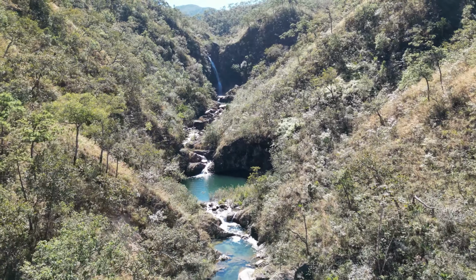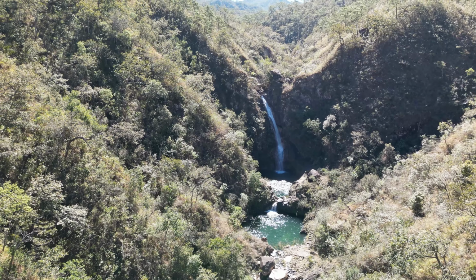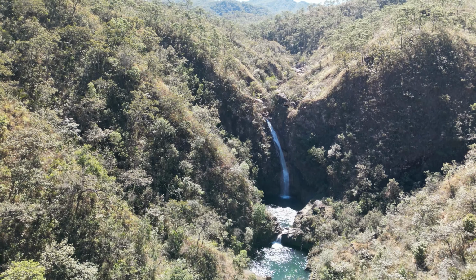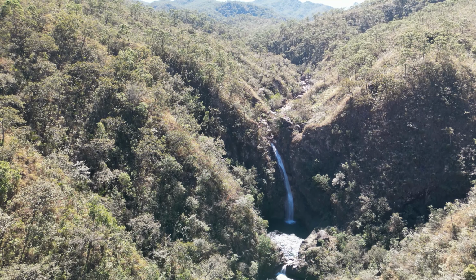The hike to this place is probably 5 hours round trip if you don't stop for breaks and don't spend much time at the waterfall. We spent a total of 10 hours in the day, and we didn't even make it to the top two falls.